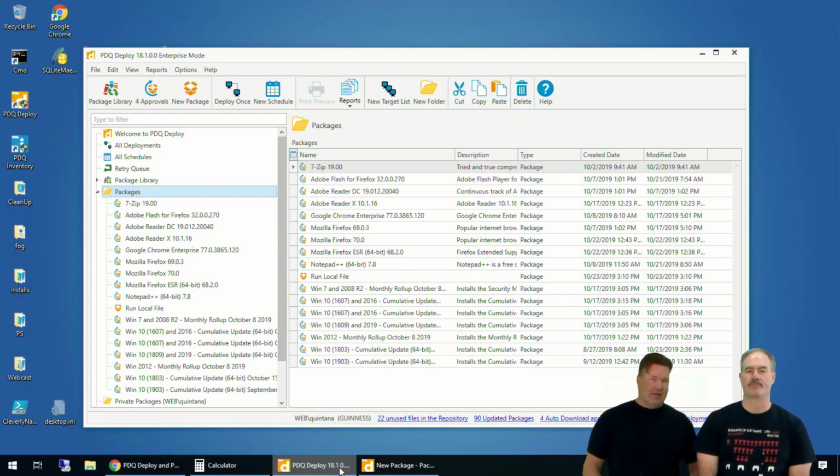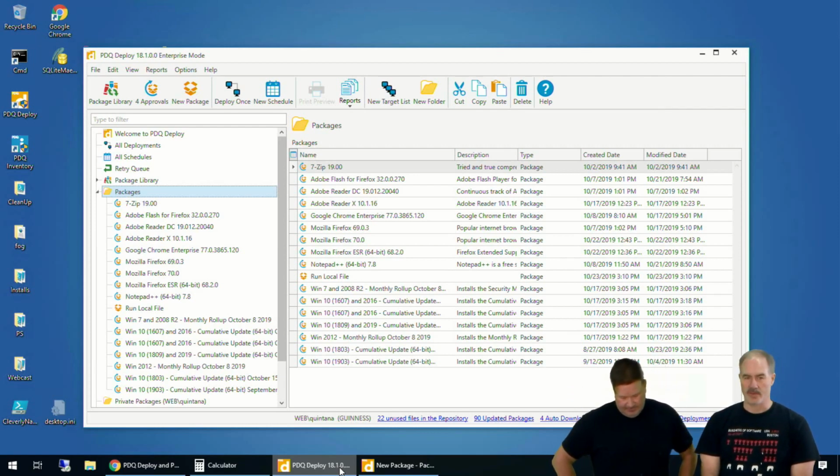Do the dance. Yeah, it's gone. Get it gone. Yeah, and you won't have an issue. Just R2 for now. But also, R2 dies January 14th of 2020. And so does Windows 7.